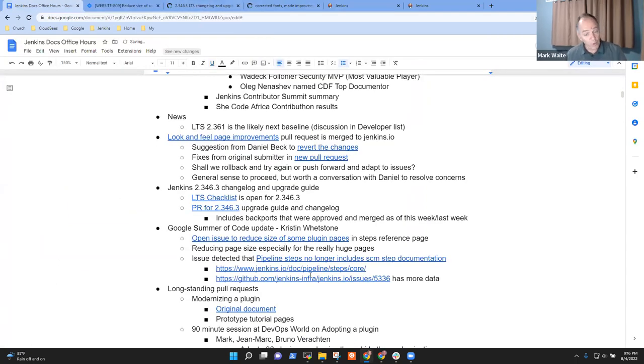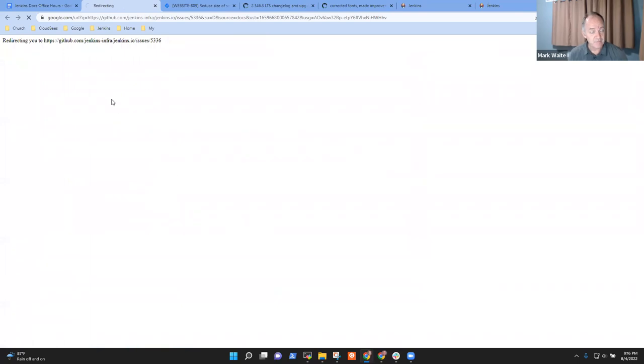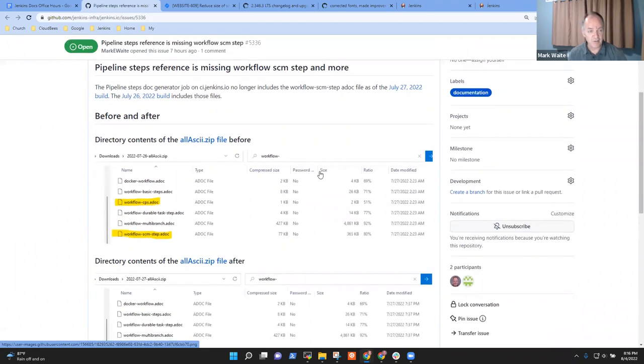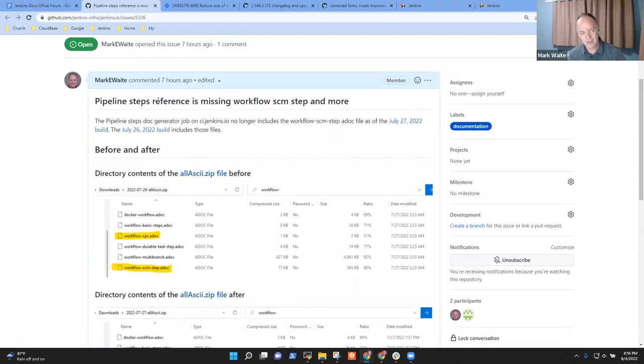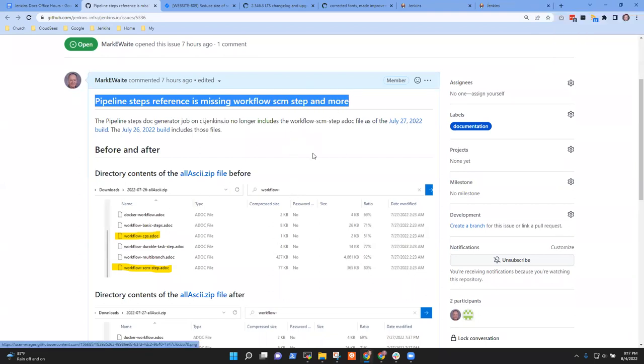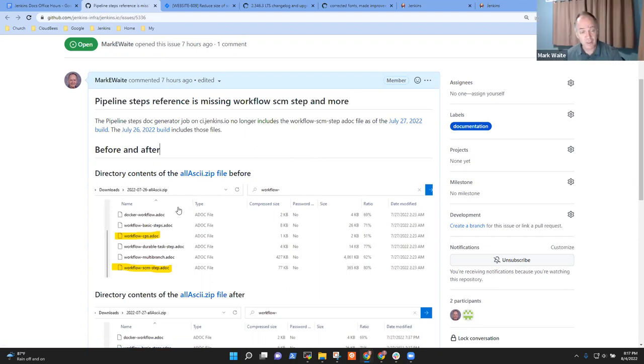So now one of the other outcomes that came from this is we realized there's a bug. And so this bug report was submitted as a result of today's European Docs office hours that we're missing a piece that used to be there in the pipeline steps reference. Oh. And so Vihan is going to go looking. We isolated it down to a difference between 2 different days. It was broken July 27 and worked July 26. Ah. So Vihan's got a range of times to check to see if he can identify what caused the change, and he's got log files.